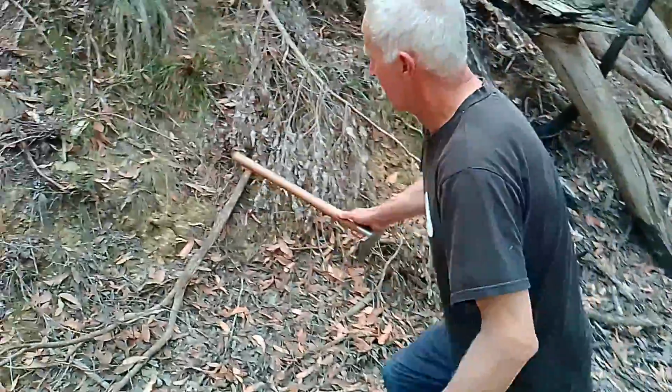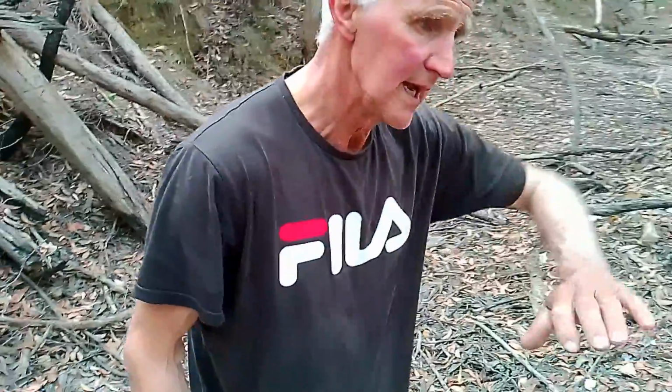Righto, we're right in the bottom of the gully we've been talking about. And this is the wall they've worked back to, this clay wall. There's nothing that way. Huge wall. And they've taken all the wash out and stacked it to the sides of the gully. And on the other side, on the western side, it goes in 2 or 3 levels.